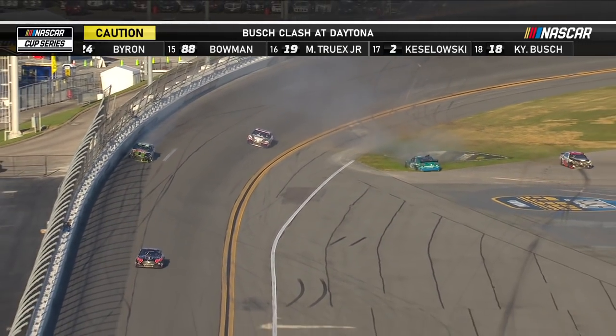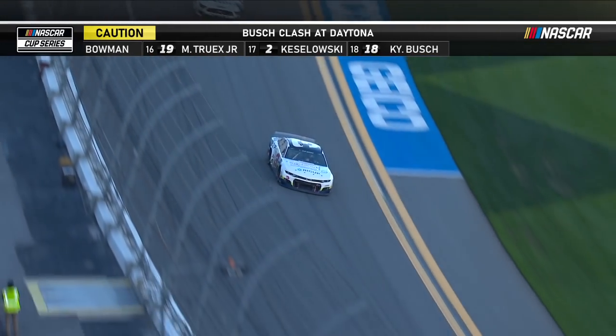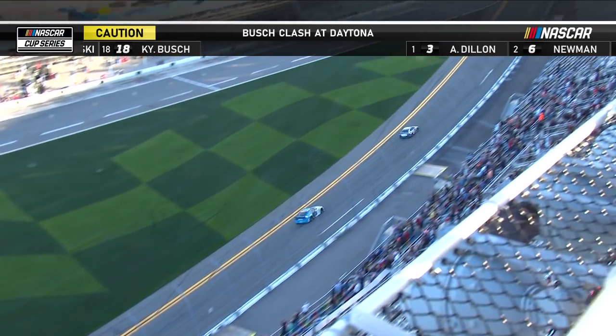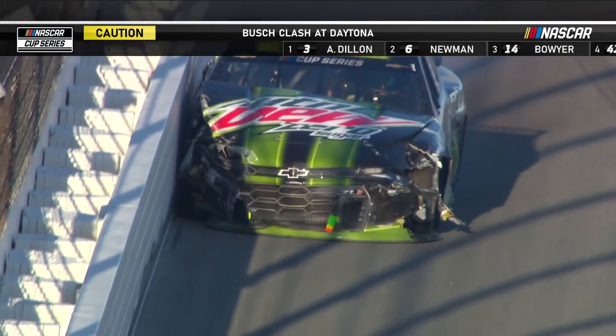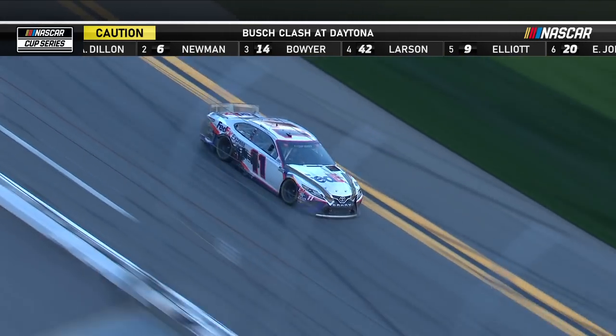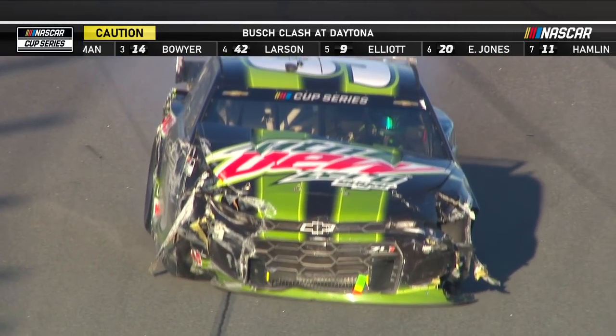Goodness gracious. Now look at Denny Hamlin. Denny Hamlin is 2 laps down. Don't tell me he can't win it. Yeah, I think he just got one of them back. And we did not get to the white flag under green, so we'll rack them, stack them, and try it again. Holy cow.